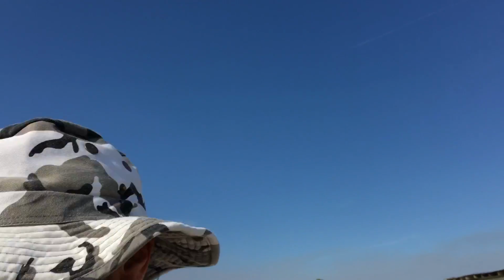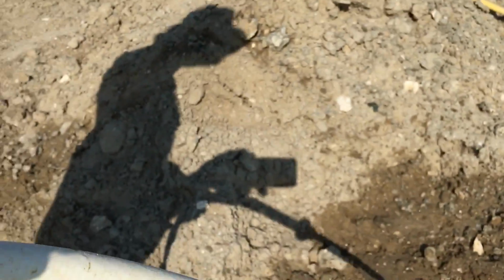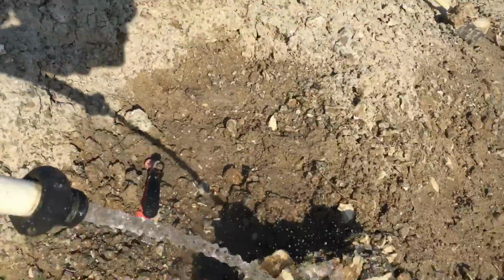Perseverance pays off, man. I've been getting eaten up by the ants, and I knew there's just tons of calcite crystal seashells inside of this rock, though, and I've been pulling out these pieces and then watering them down, as you can see.